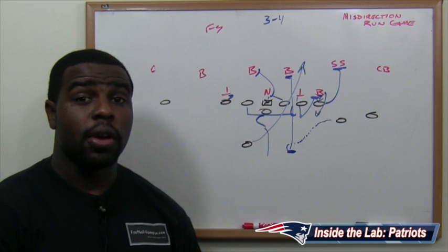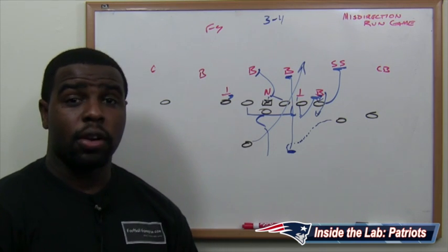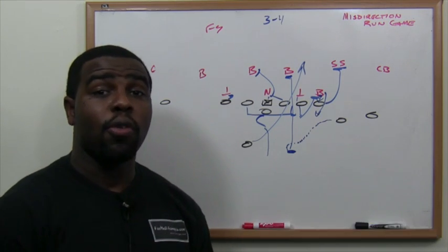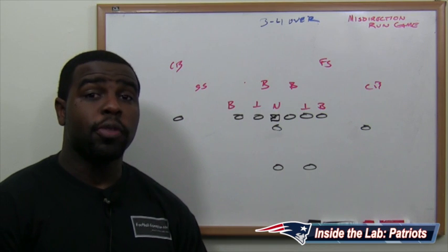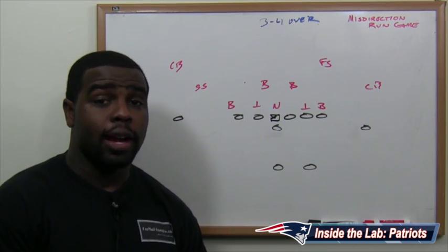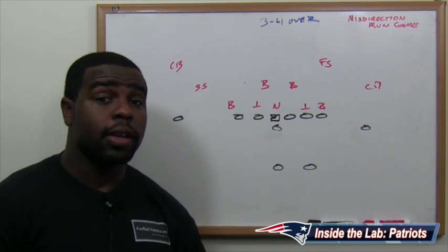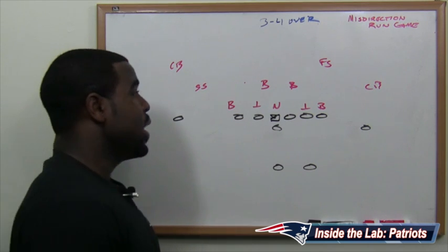Now I'm gonna show you another run play where they're moving their guards and their offensive linemen versus a 3-4 over front. Let's say now the Jets move the 5 technique over the guard, and so let's say the Jets put a defensive tackle over the guard, giving that 3-4 over look. Here's what the Patriots can do.